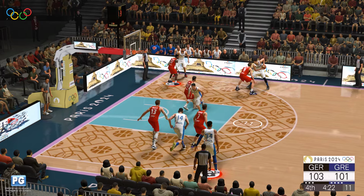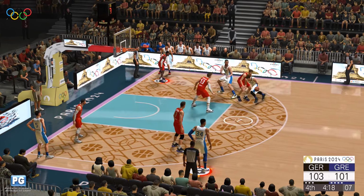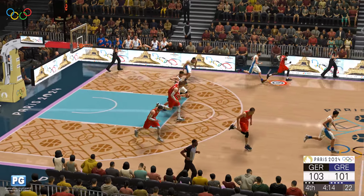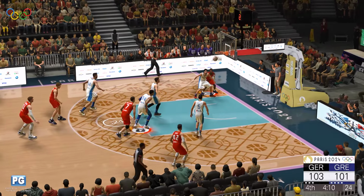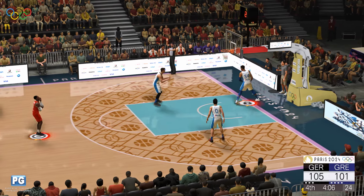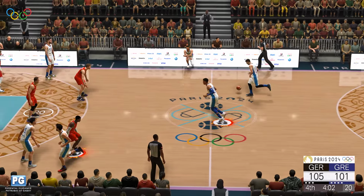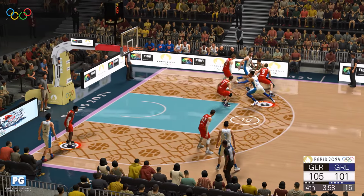Over to the wing. Charalampopoulos, he's defended by Wagner. Misses from short range. Being pretty good tonight at 48%. And right through it goes. He's got 22. We've seen this from Wagner over and over. This guy understands when a man is open. He's got the timing and the touch to make the pass.